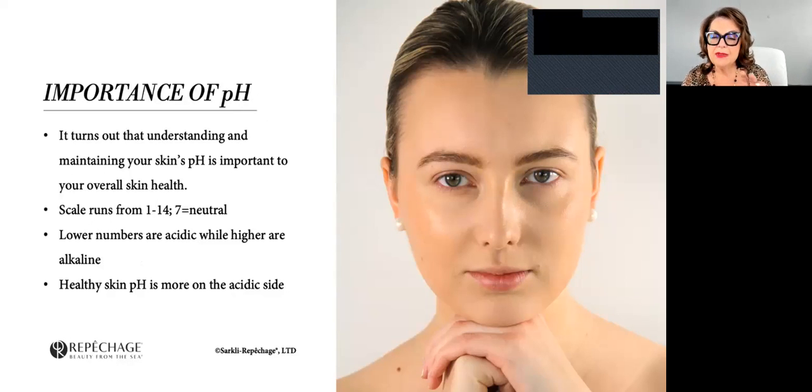So what is important for you to know, whether you're working with an alkaline substance or an acidic substance, is that you have to restore the pH level of the skin. The scale runs from 1 to 14, 7 being neutral. So drinking water, what is that? 7.